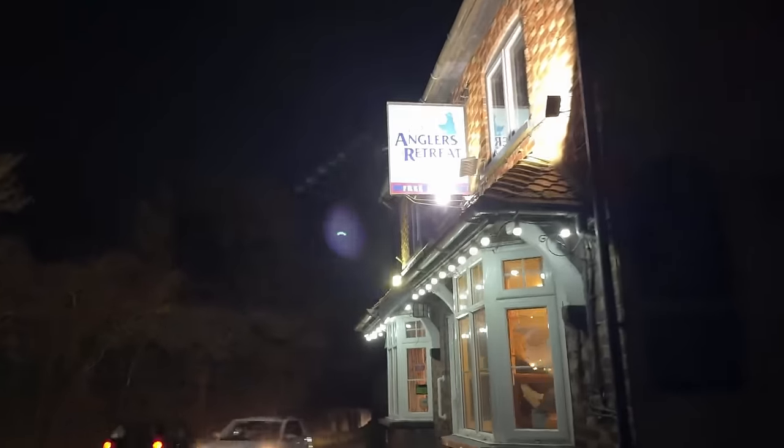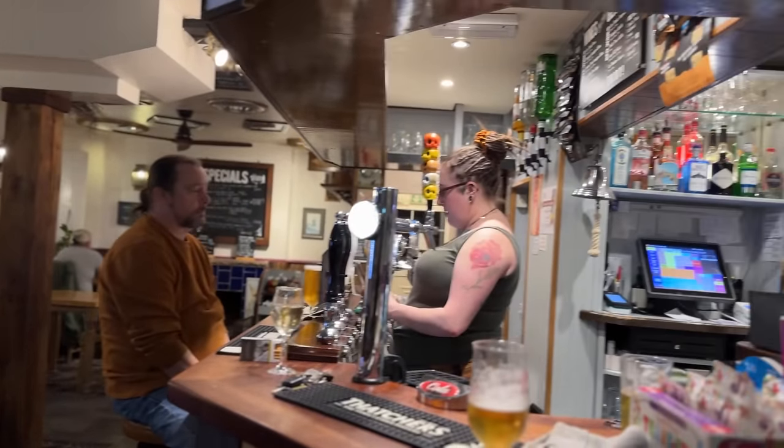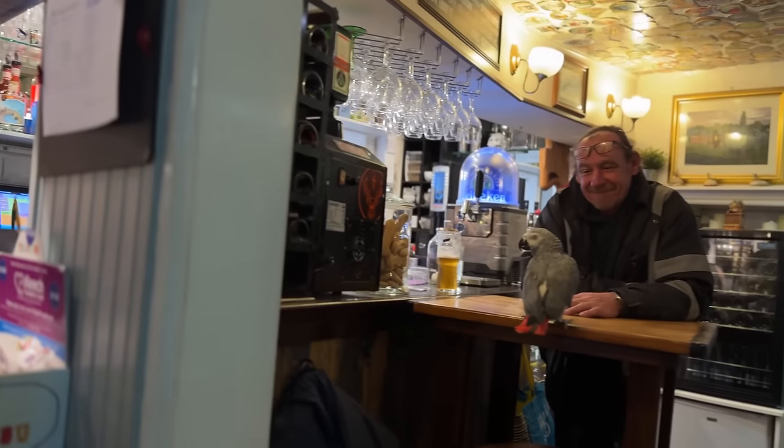Right, this is the next pub of the week, the Angler's Retreat. Now this place really should be called the Aviculturalist's Arms, because they've got an aviary outside, and also inside, there's a little pet parrot called Harvey.